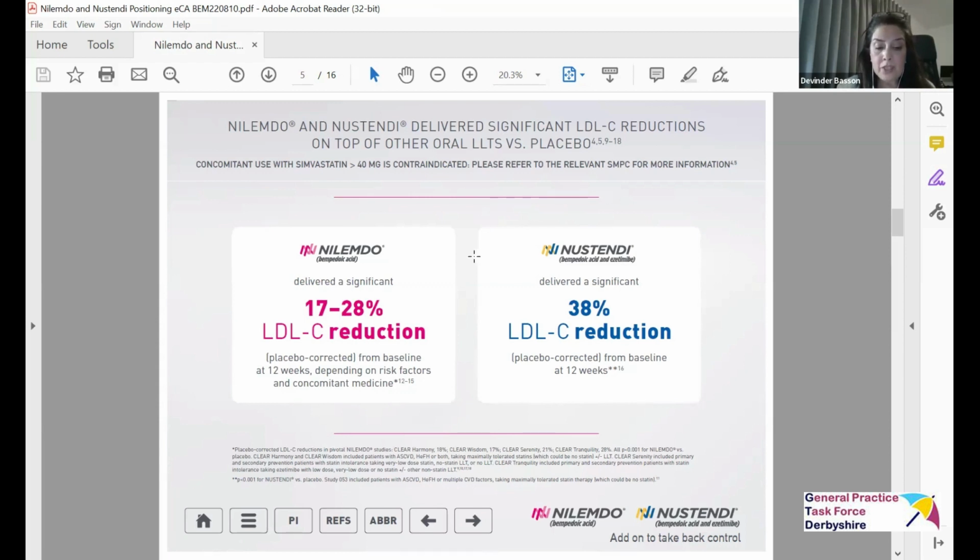And in some patients, bempedoic acid can raise serum uric acid levels and may cause or exacerbate hyperuricemia and precipitate gout. But this is more likely to happen in those patients who are predisposed to gout in the first 4 weeks of treatment. In this situation, treatment with Nilemdo and Nustendi should be discontinued if hyperuricemia is accompanied with symptoms of gout. So I just wanted to make those precautionary points regarding simvastatin and the hyperuricemia.